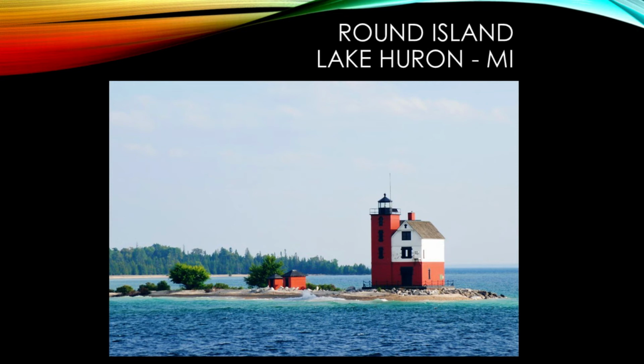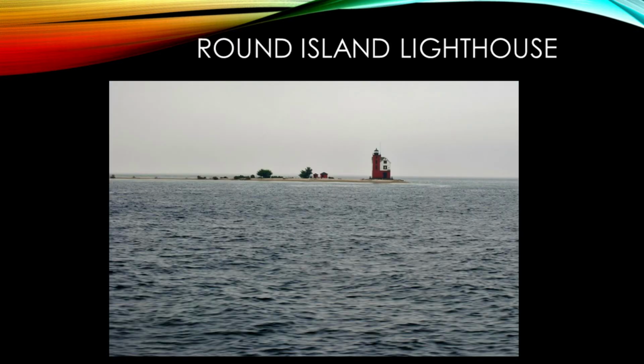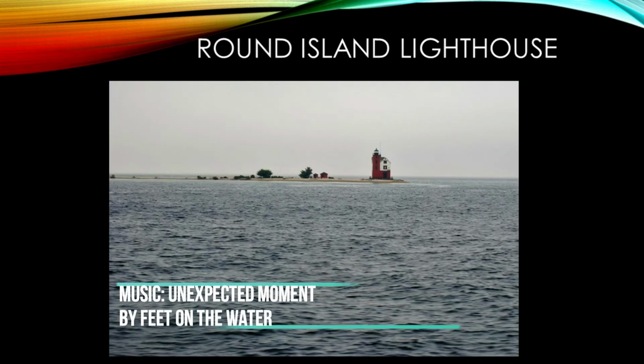1895 to 1924 were the prime years of the lighthouse on Round Island across from the Grand Hotel on Mackinaw Island. It slowly decayed after that, and was nearly lost until local efforts to save it began in the 1970s.